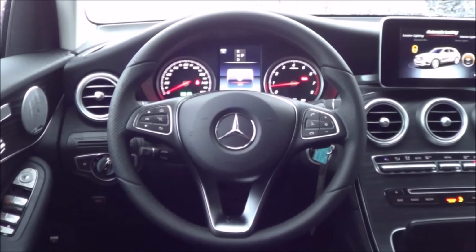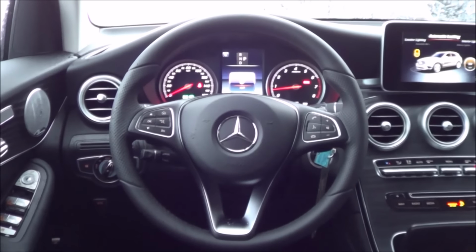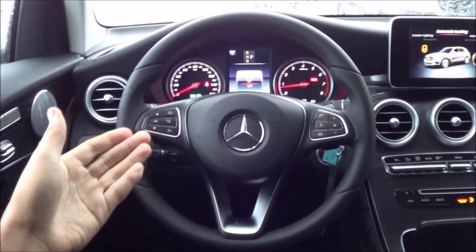Now, I love the new steering wheel design language from Mercedes. This is also very similar to what you will find on the C-Class.